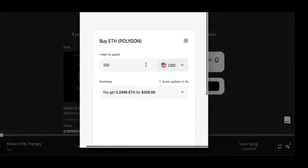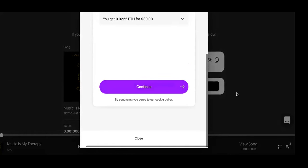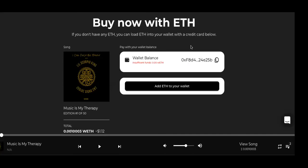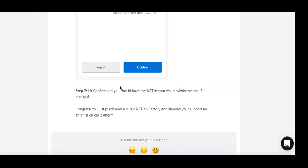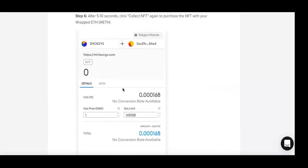So it's going to ask you to connect your wallet. Once you click this button, everything, I think I'm already connected to Polygon or something like that. Yeah. You don't have to put 300. There's a limit, it's gonna be 30. You can't put nothing below 30, see? But it's gonna walk you through the steps, ask you for different verifications and stuff. So this is how everything's gonna look. All right, you hit confirm, you should have the NFT in your wallet within the next 5 minutes. Congrats, you purchased a music NFT and showed your support to artists on our platform.